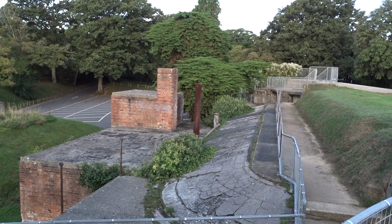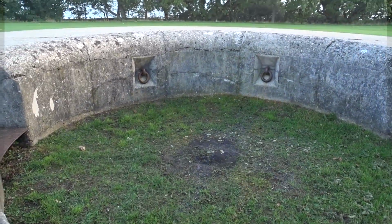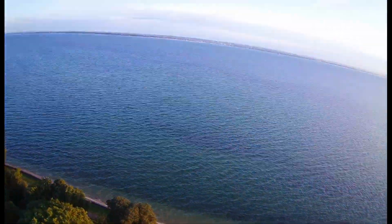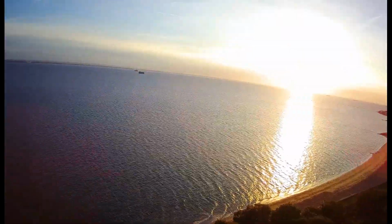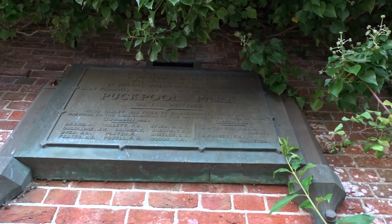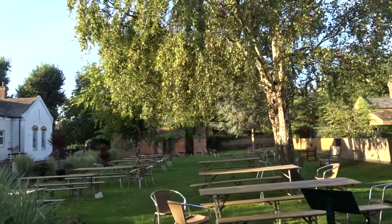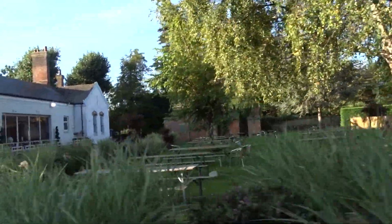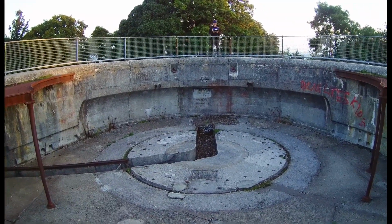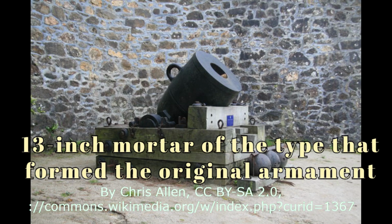Right, hello everybody, voice over time. Puckpool Battery is a battery located at Puckpool Point, close to the town of Ryde on the Isle of Wight. One of the many Palmerston forts which were built on the island in response to a perceived French invasion. Construction of the battery began in 1839 and was completed by March 1865. During the construction, it was decided that it would be armed entirely with 50 of the heaviest mortars at the time, 13-inch mortars.